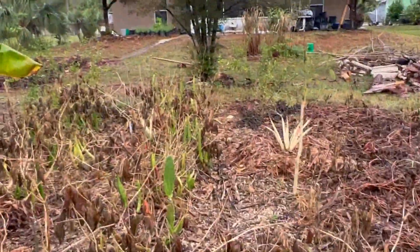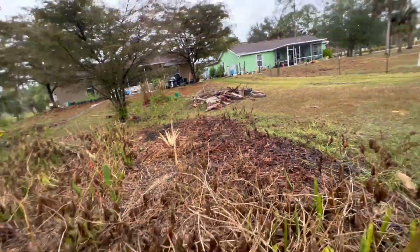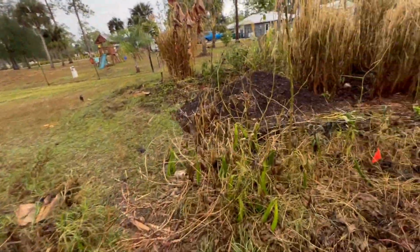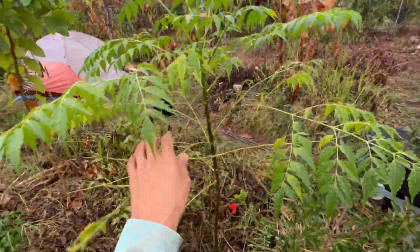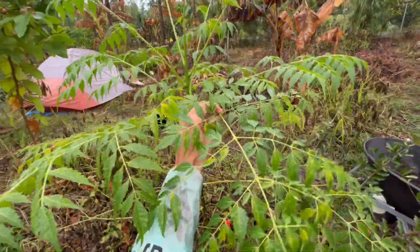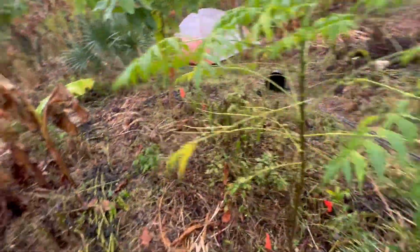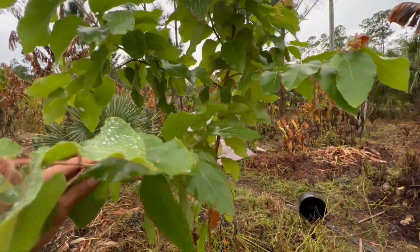But there's two Barbados cherries over there. There's one over there and one over there that did good, even though they were super exposed. So I'm really liking Barbados cherry. China berry: some of them took the frost harder than others, but for the most part, still kicking. Corymbia torelliana definitely didn't even flinch whatsoever.